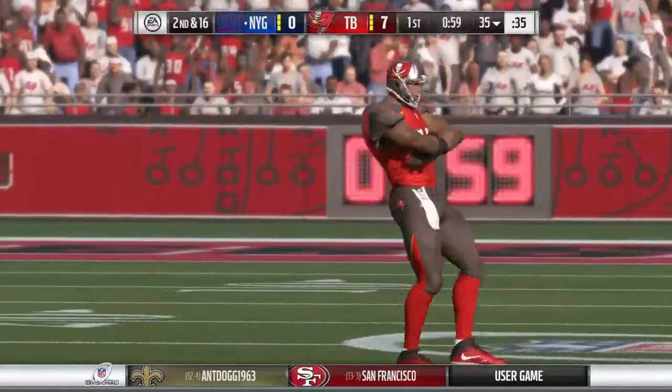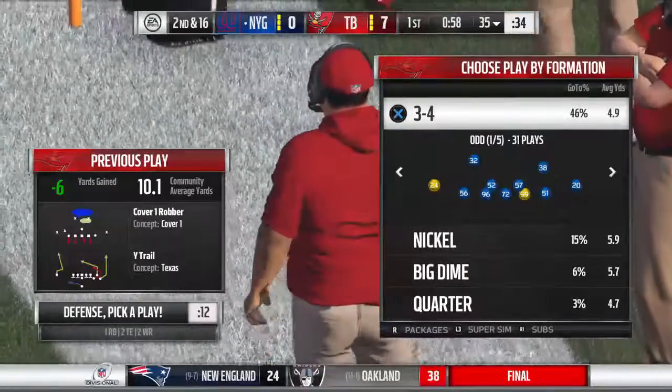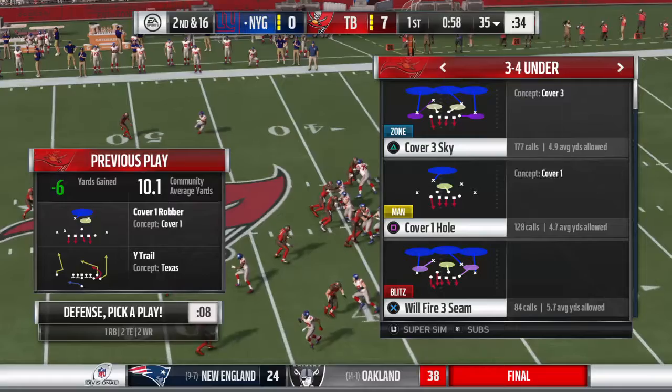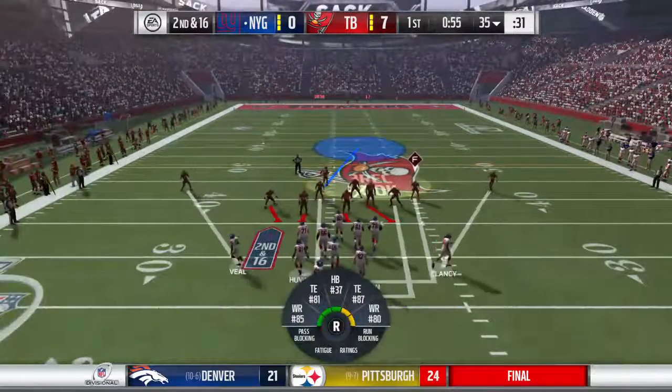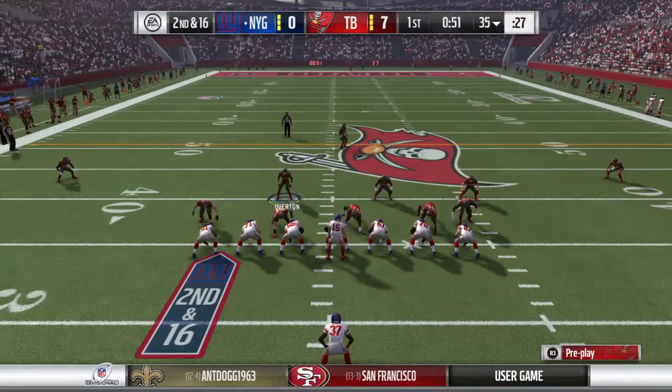And a play like that with how far he had to go to make that sack shows how athletic defensive ends have become in the NFL. And not just athletic. This is coached in a big way. Run to the football at all times. How about him never giving up on it and pursuing all the way across the field?